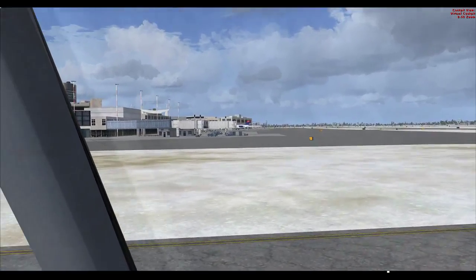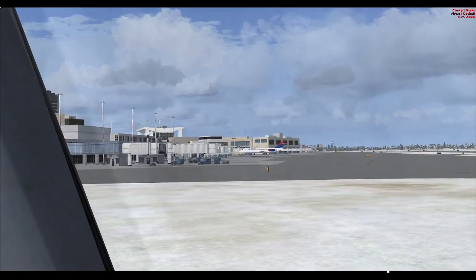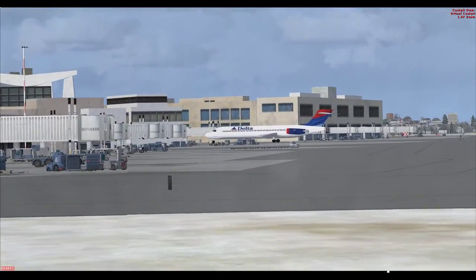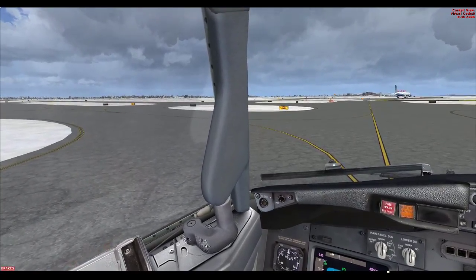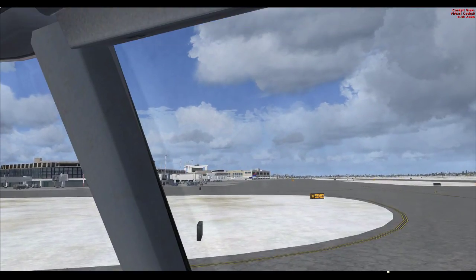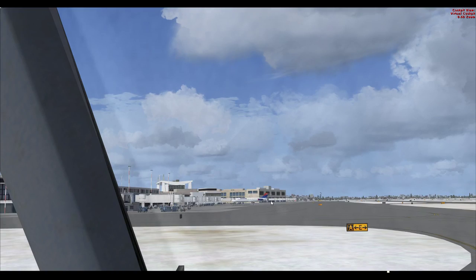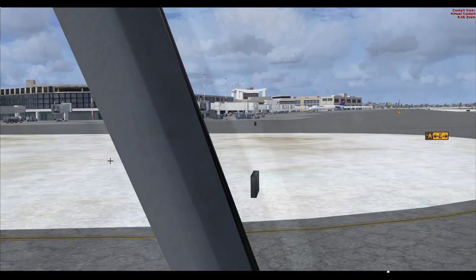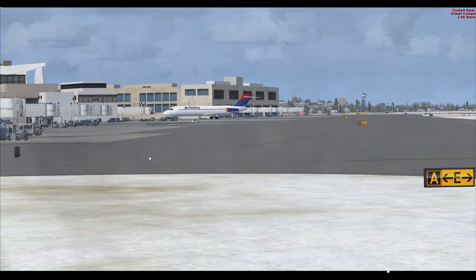Let's see, I know I saw him. Okay, yeah, there he is. He's in a Delta. He's doing Delta Airlines in a 717. So we're gonna hold here, I think, and kind of just wait for him. Make sure we don't get too far ahead, since it would be pointless to fly together at that point. Alright, cool, so it looks like he's pushing back right now.